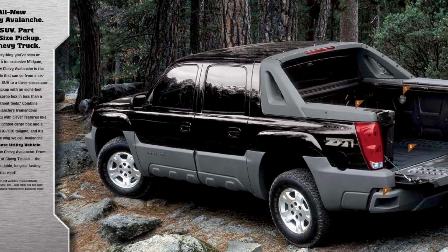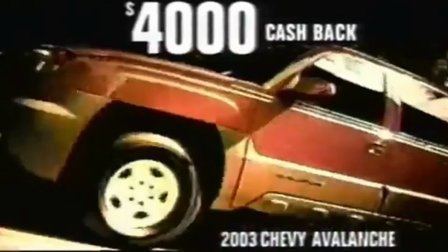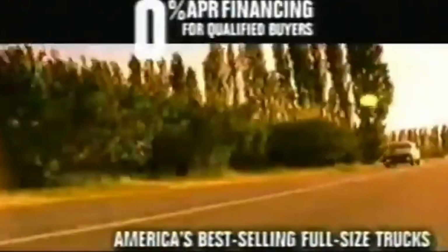This has less body cladding than the initial cars. They really had a lot of issues with those. The black plastic that you see around here, well, there's a lot of it. There's a lot more of it on the first year cars, and they had a lot of issues with it kind of getting gray and aging pretty poorly.